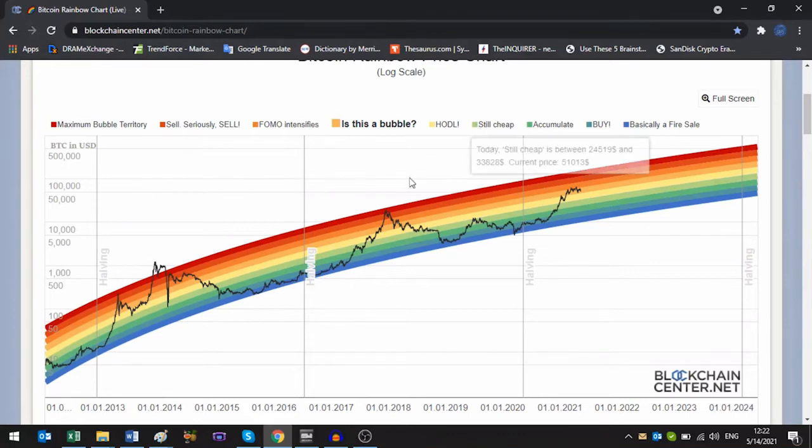Well, the answer is, it's hard to read on this screen, but this word is supposed to say halving. That means, i.e., to cut in half. The Bitcoin algorithm is set up so that if you're a miner, every time one of these gray lines comes around, the amount of the reward you get for mining a block is suddenly cut in half. What's the effect of that on the overall market?